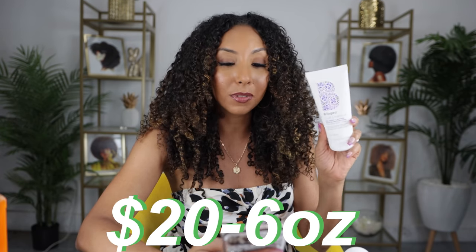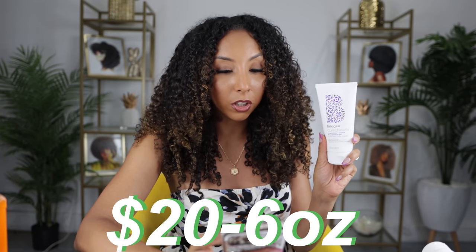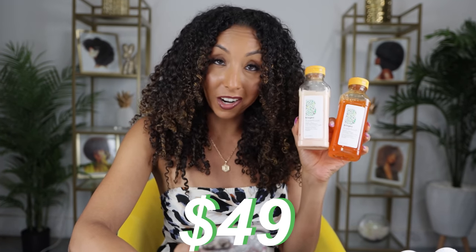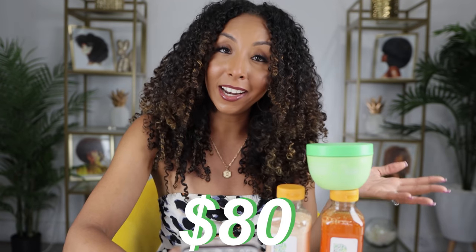Yes, these aren't cheap. The Curl Charisma cream, leave-in defining cream, is $20. This is a 6 ounce bottle. Then the gel is also $20, 6 ounces. The shampoo is $28. The conditioner is $28. But on the Briogeo website right now, you can get both for $49. A little bit of savings there. Or you can get the shampoo, the conditioner, and the hair mask for $80, which is a $94 value.